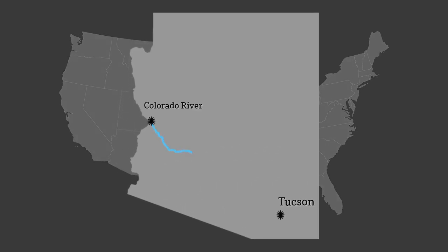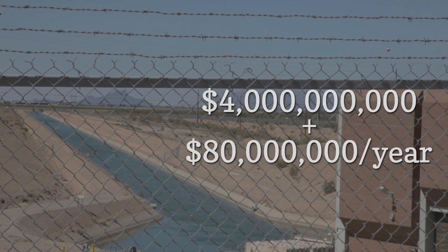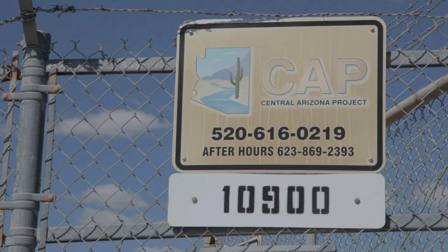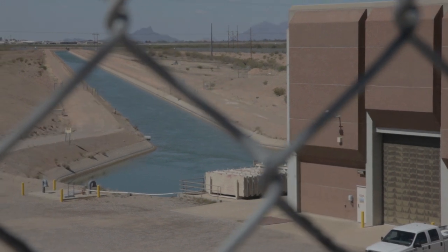the Colorado River to Phoenix and Tucson, a distance of over 300 miles, and an elevation rise of over 1,000 feet. It costs $4 billion to construct, costs over $80 million a year to operate. The highest consumer of electricity in the state of Arizona is the CAP Canal. The highest producer of carbon emissions in the state of Arizona is the CAP Canal. So this is some of the most expensive, high-energy, high-carbon water.